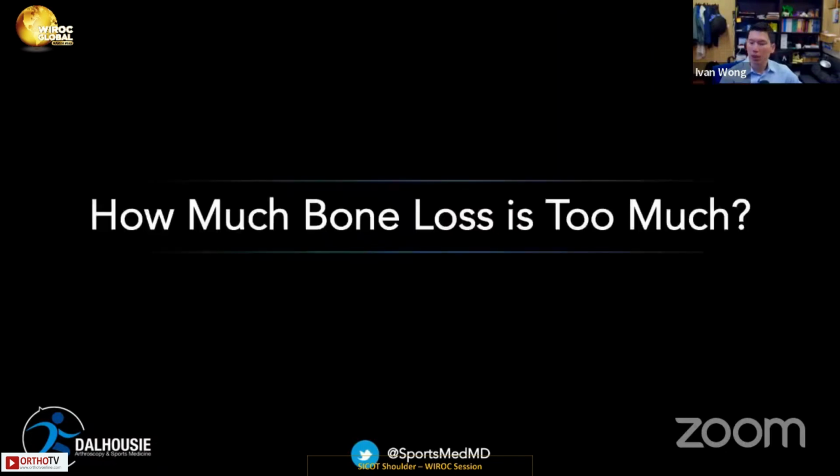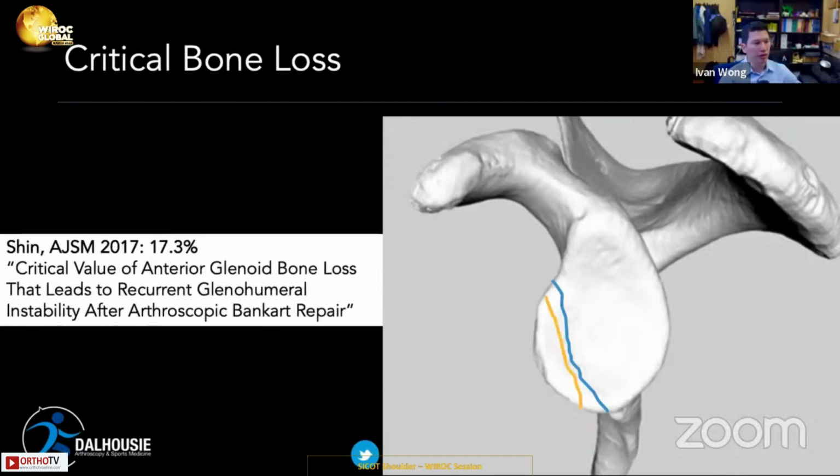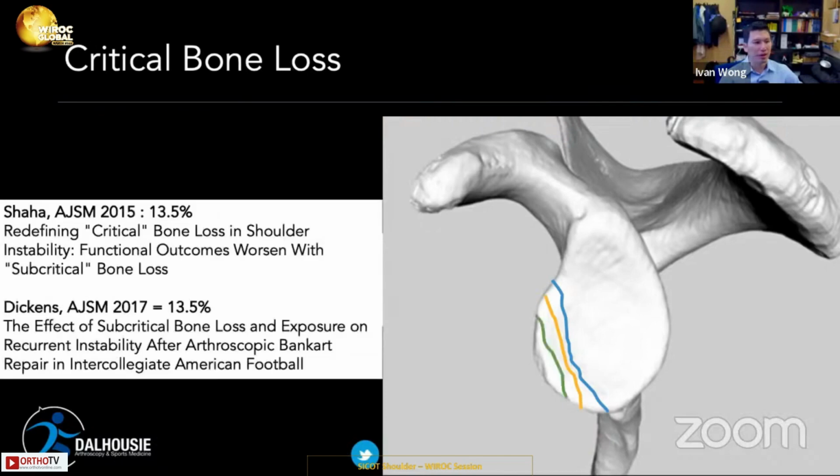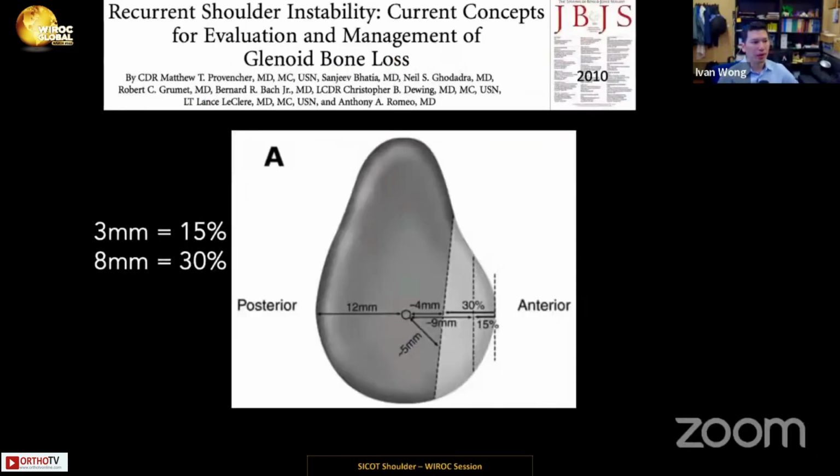So how much bone is too much? And we're talking about this right now. Well, what's a critical bone loss? So Burkhart, a few years later, said it's 25%. This inverted pear, based on cadaveric studies, is 25%. Shin, AJSM 2017, said we need to start looking at this at 17.3%. More recently now, in AJSM, we're looking at 13.5%, including Dickens in his study showing American football athletes with military recruits. And now we're saying off-track lesions and anything more than 10% bone loss, you really need to figure out something else, because soft tissue repairs are not giving the outcomes we really want, and the Hill-Sachs has something to do with this as well. And how much is 10%? Well, Provencher put this paper out in 2010. 3 millimeters of bone loss on a glenoid averages 15% bone loss.